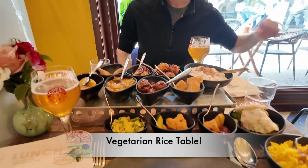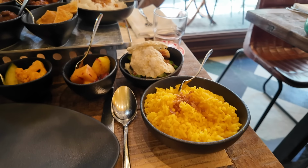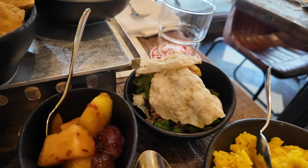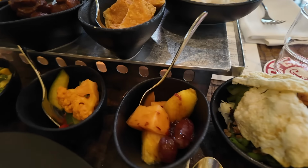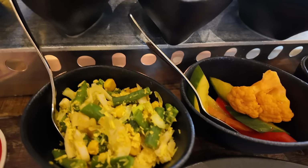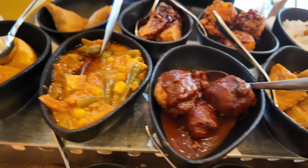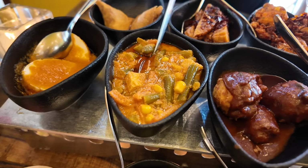Wow, so the vegetarian rice table just came down and she was so kind enough to explain it all, and I'm gonna try my hardest to get it all. There is rice, white and yellow. This is garu-garu. This is a veggie salad with, looks like some green beans and garlic, fresh fruits, pickled vegetables, golden salad with corn and green beans. That is tofu with a peanut sauce. That's sauteed tofu. That one is, ooh, I can't remember, but it is tofu, carrots, green bean, and corn.